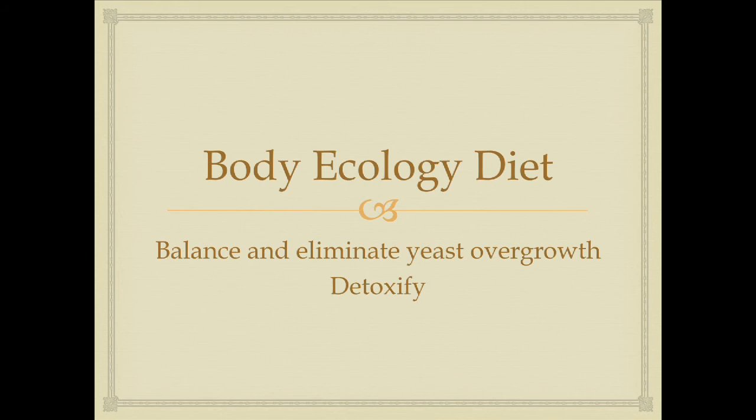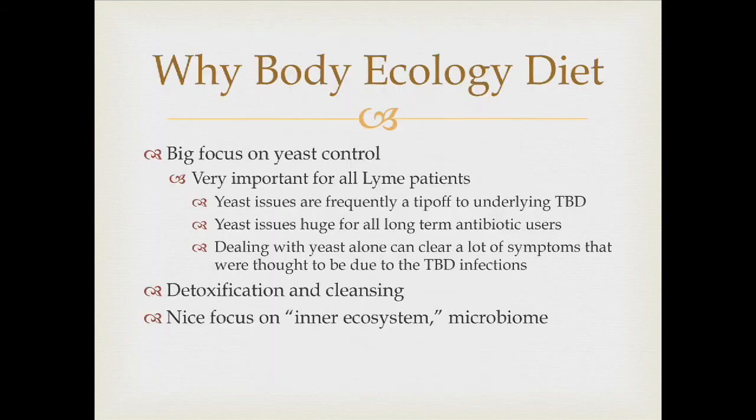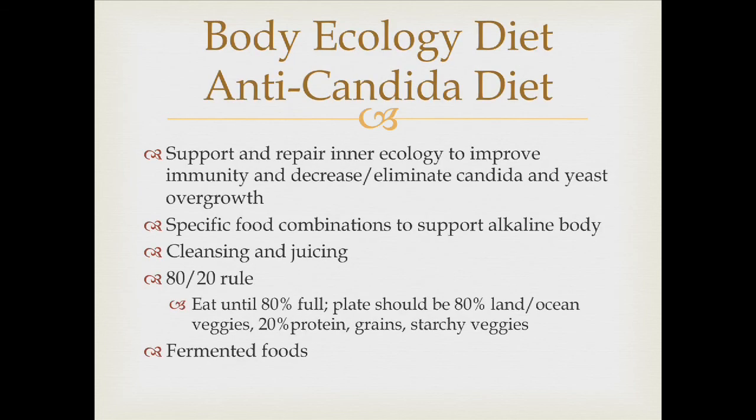There's a very excellent article that was published in the Townsend Letter in February of 2013, if you want to read more about that. So I'm getting a little tight on time, so I'm going to move through the body ecology diet kind of quickly. Basically, very helpful for controlling yeast overgrowth, which is very, very important in our patients as a baseline. A lot of them come in with yeast issues, but then that can get further exacerbated by the antibiotic protocols. So if yeast is an issue, I definitely recommend taking a look at the body ecology diet.